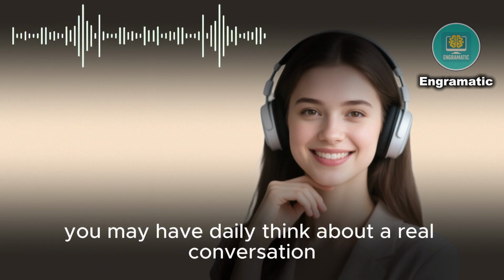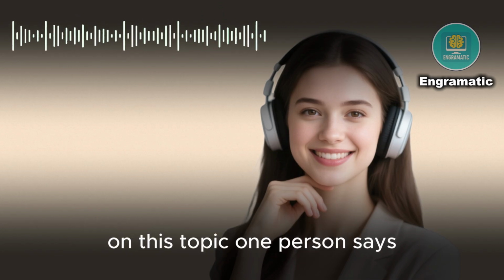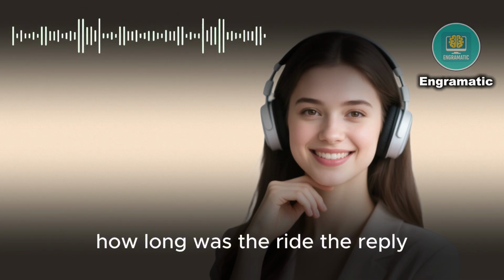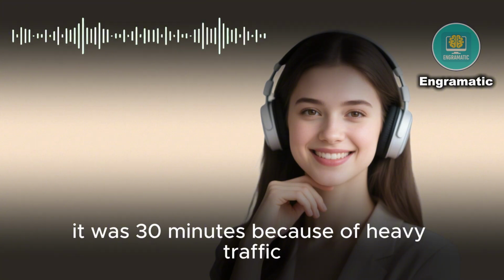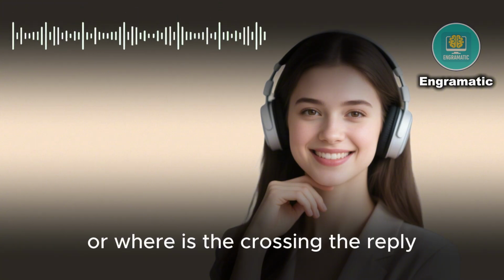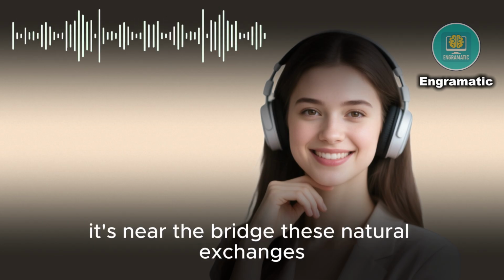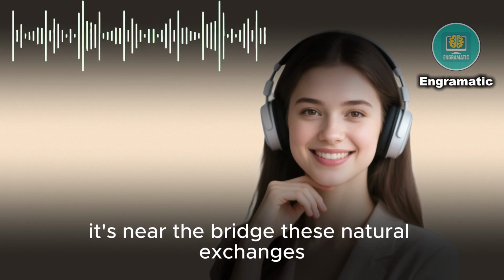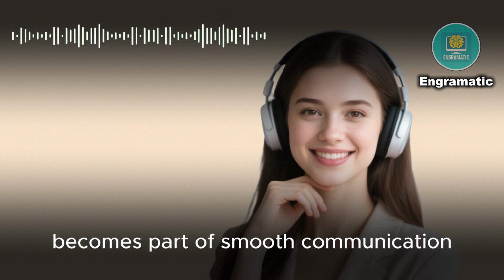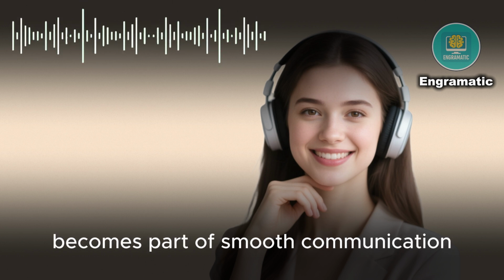Think about a real conversation on this topic. One person says, "How long was the ride?" The reply, "It was 30 minutes because of heavy traffic." Or, "Where is the crossing?" The reply, "It's near the bridge." These natural exchanges show how practical vocabulary becomes part of smooth communication.